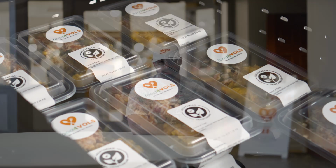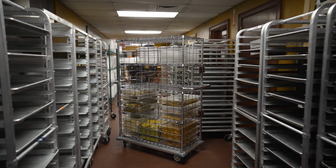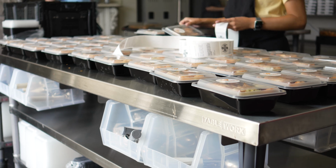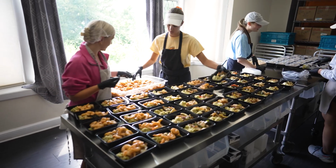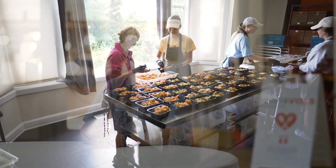I'm real excited about the way that this makeover turned out. I couldn't be happier. All the solutions we did, from the delivery down to the food preparation, are truly transformative for Food for Vols. And for an organization that does such good, I'm real happy with the way everything turned out. The impact is that we know we can now get to the next level.